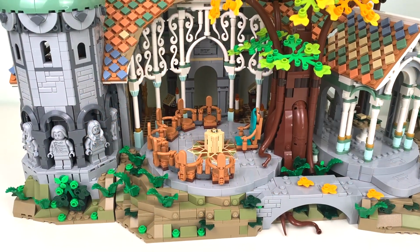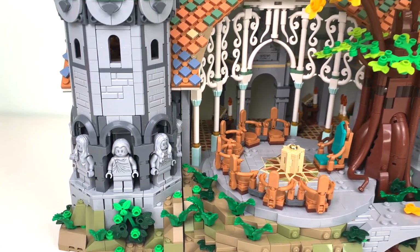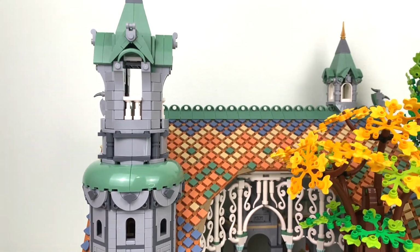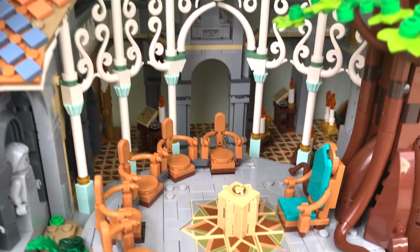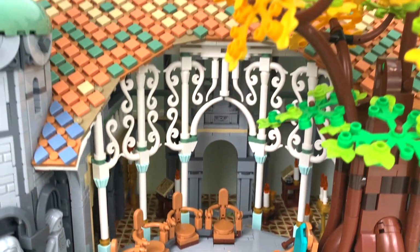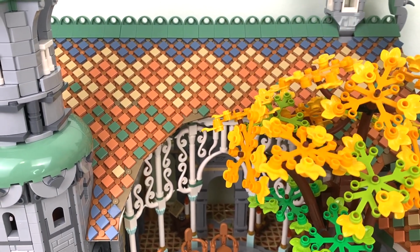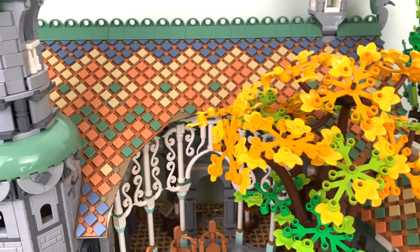There are too many details in this set that I can't capture from far away, so I am going handheld for a moment. On the left side, we have this beautiful tower, and we are going to take a closer look at all of these things individually. In the center, we do have the main Council of Elrond scene, and that is detachable. Then we have this beautiful tiled roof, which again is one of the parts that really feel like a mock-up. Doing that whole roof probably took me almost 2 hours, but it was definitely worth it.